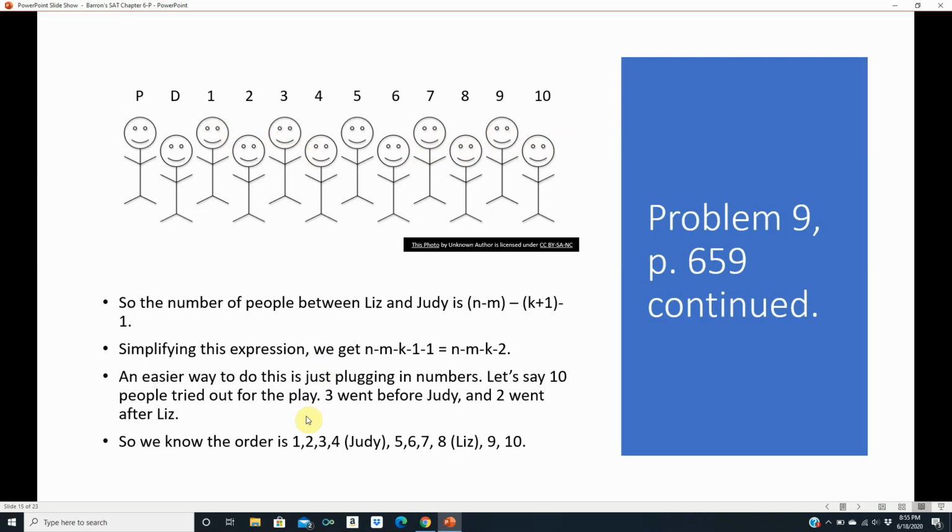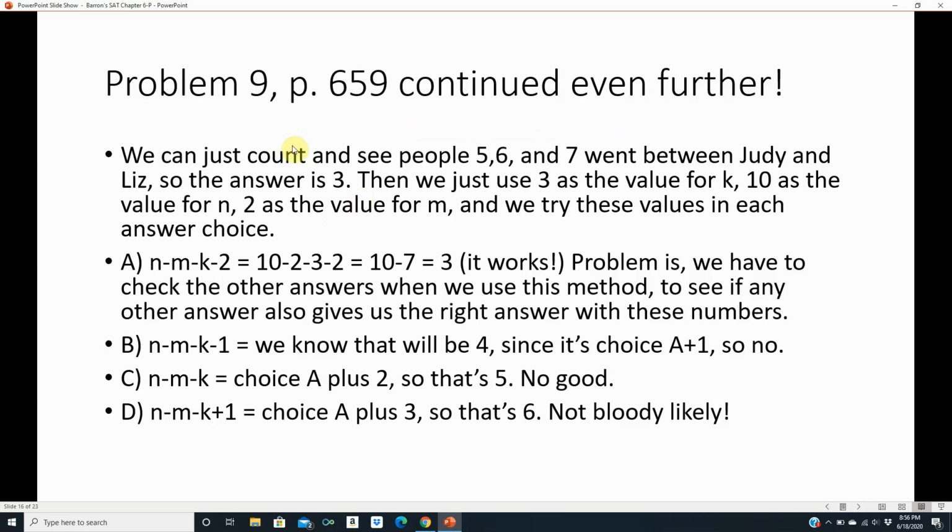So we know the order is 1, 2, 3, 4. Okay, there's Judy. Number 4 is Judy. 5, 6, 7, and then 8, which is Liz, and then 9 and 10. So what we do is we can just count and see people. 5, 6, and 7 went between Judy and Liz, so we know the answer is 3.